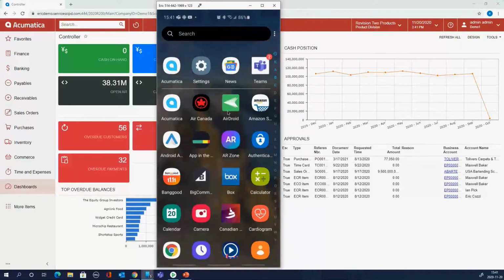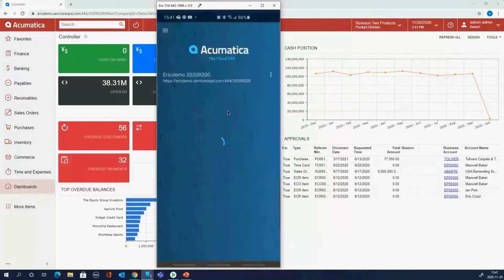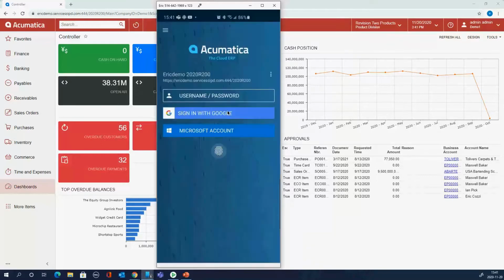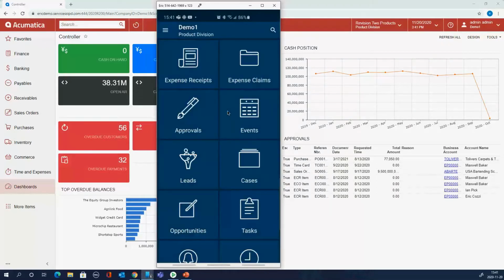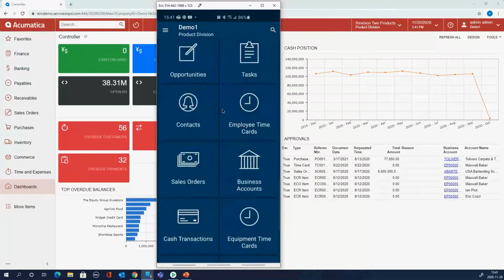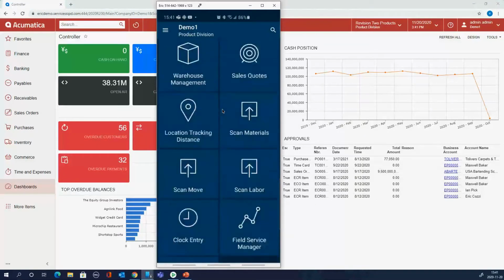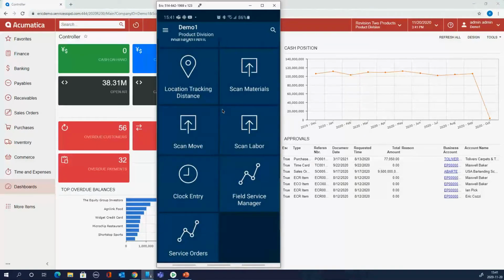So first of all, what we'll do is we'll go to Acumatica App, and like any other app, I can log in using my finger. So I will press my finger on the login screen, and then I'm into the mobile app of Acumatica. So almost the same thing that you could do in Acumatica, you can do it on the mobile device.